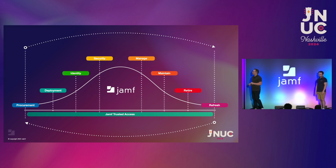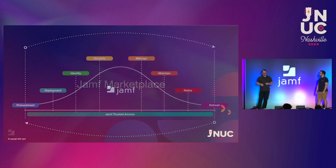So quickly, we'll talk about, and obviously here you can see this is a linear line, but with a little arc to it, the arc of the device lifecycle, but of course it just goes around and around just like the actual device lifecycle does.